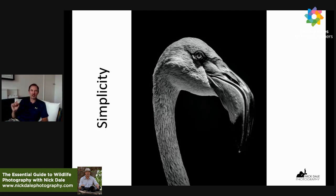And I was lucky because I saw this flamingo in bright sunshine, but behind it was the shade of a few very tall fir trees. So I was able to get a good black background. Black backgrounds are quite difficult to find in nature. You have to manufacture them to a certain extent. If an animal is in the sunshine with shade behind, as this was, then it's always a good opportunity.